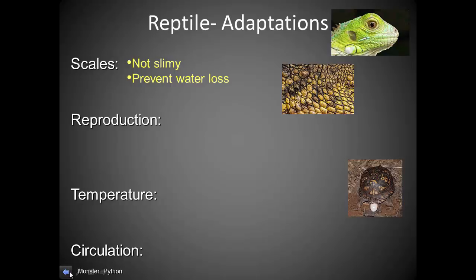In terms of reproduction, there are also some important differences. Because, as we just said, amphibians require water for reproduction. The female lays her eggs in the water, the male fertilizes them in the water, and the young grow in the water. But reptiles developed a new means of reproduction. Okay? And that has to do with where the egg cells are fertilized. Because in reptiles, they have internal fertilization.